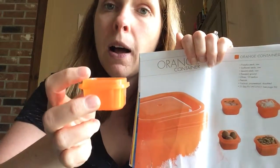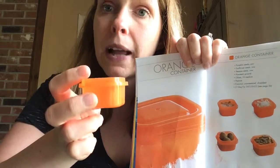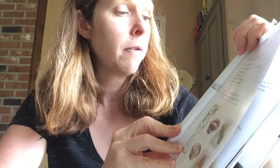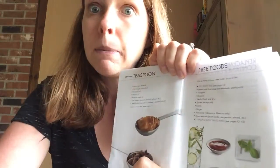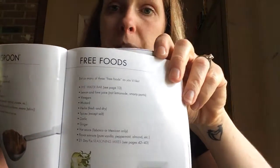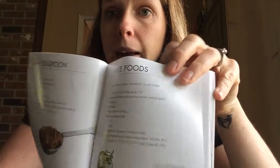The last container that we have is our orange container. That's mostly seeds. It's also salad dressing. There's some recipes for salad dressings in the book. You also get some teaspoons for things like olive oil, flaxseed oil, peanut butter, and then there's a list of a bunch of free foods like water, extracts, seasonings, you know, ginger, things like that. So that is, in a nutshell, the 21-Day Fix eating plan.